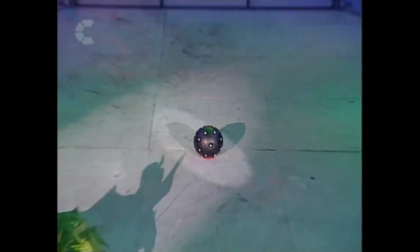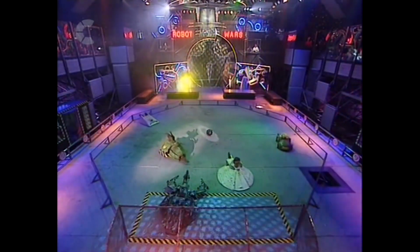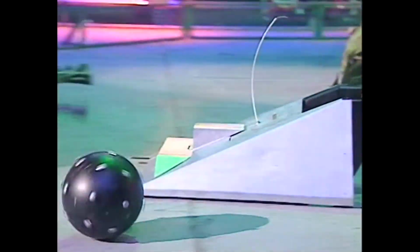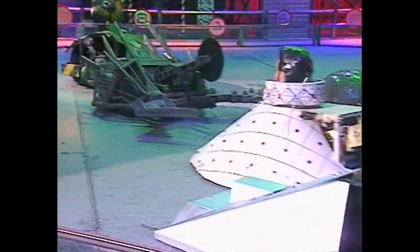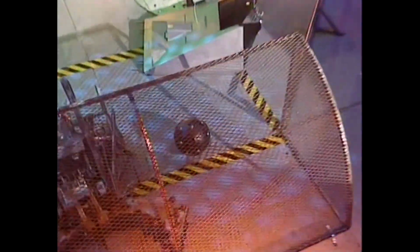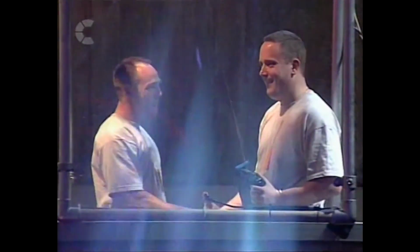3, 2, 1. Activate. So the 3 robots left. Inquisitor coming in from the left. It's a good move on those front spikes, controlling the ball. Oh, what on earth is Dead Metal doing? He's committed himself from goal. Inquisitor must score and does. Cease. They're through, Inquisitor. A mistake by Dead Metal.